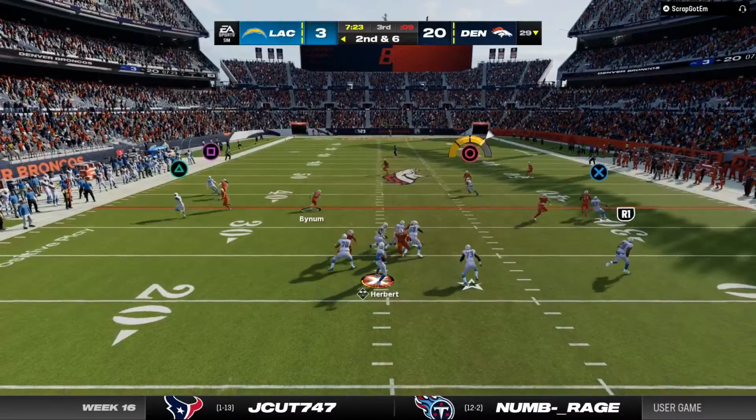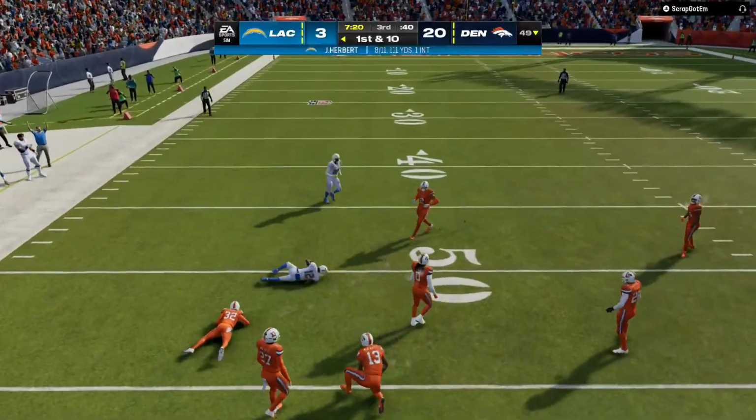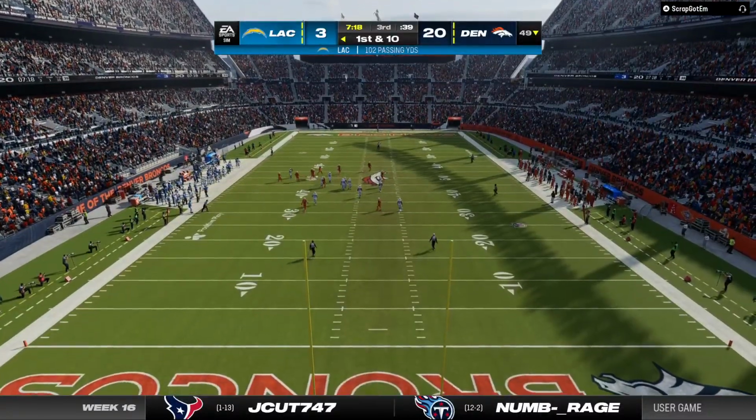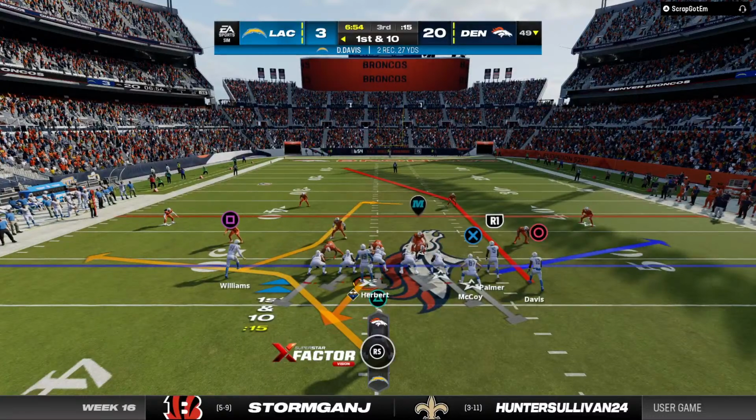On second down, here's Herbert. This one caught by Davis. And they nearly get this all the way to midfield. Mark him down at the 49. Just his second catch of the game so far. This one moves the chains.